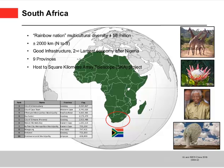South Africa is located on the southern tip of Africa and is also called the Rainbow Nation due to its multicultural diversity. The total population is around 56 million people. The total distance across the country from north to south is approximately 2,000 kilometers or 1,300 miles. Compared to most other African countries, it's got relatively good infrastructure in terms of roads, railroads, and telecoms. It is the second largest economy in Africa after Nigeria. There are 9 provinces with main centers and their populations as listed in the table on your screen. South Africa is also one of the host countries to the largest radio telescope ever to be built, known as the Square Kilometer Array Telescope, or the SKA.